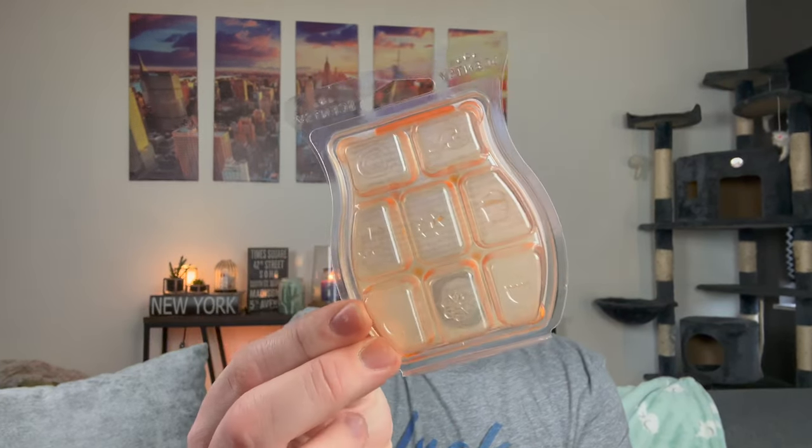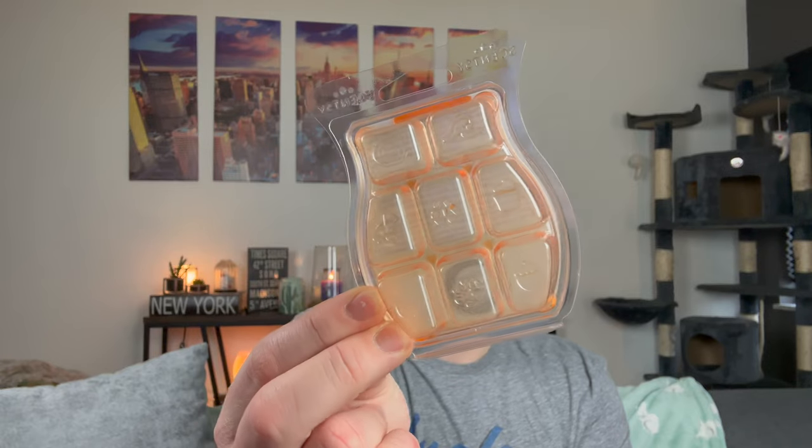I did Clementine cupcake also in my bedroom. Look at how oily this is. Now, for a bar that was this oily and strong, it was not that strong in my bedroom. I love the way it smells cold. It's like yellow, delicious bakery cake with a sweet fruit, like a clementine. But I prefer cutie pie cupcake to this for strength and throw. It was not very strong, so I wished it was stronger for what it was.